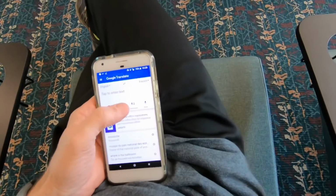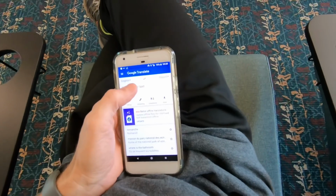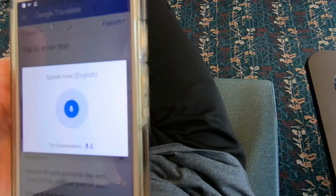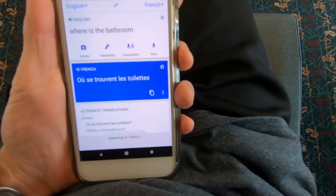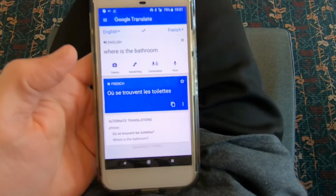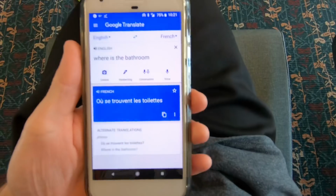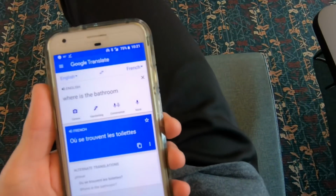And Google Translate. I'm going to use this thing. I've never really used Google Translate before, so I think it's going to come in handy here. Let's try a few things. Where is the bathroom? Let's see, in French, that's: Où se trouvent les toilettes? She says it slower the second time. Où se trouvent les toilettes? Okay, all right, I'll just do toilettes.